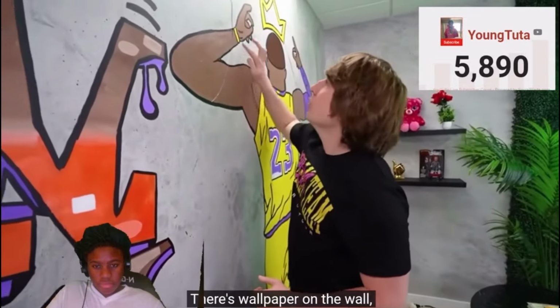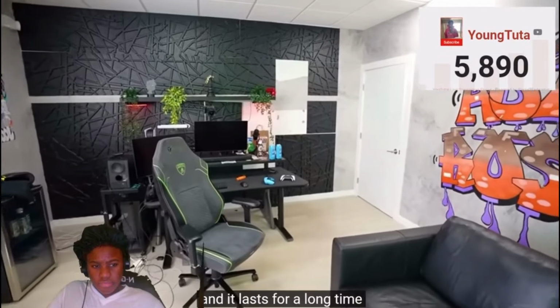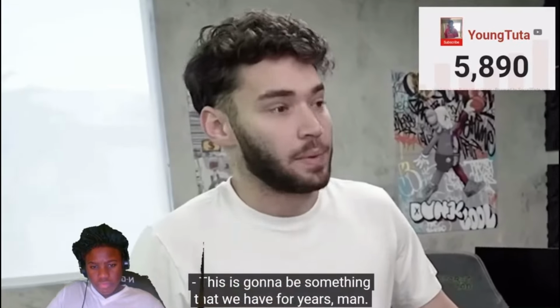There's wallpaper on the wall, but it's starting to come off already. We really want to make sure our room has really good quality and it lasts for a long time, because he said whatever room he picks, he's going to be using for years. This is going to be something that we have for years.